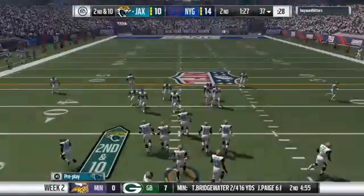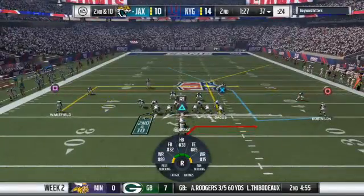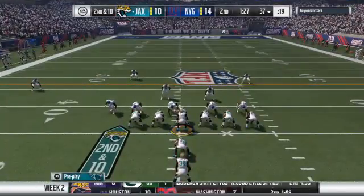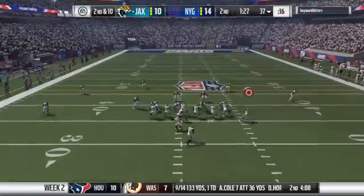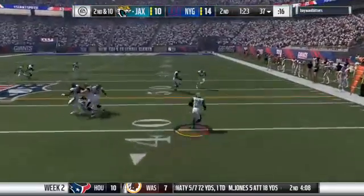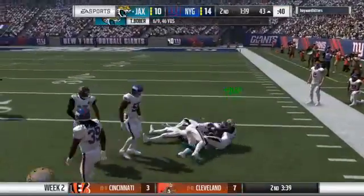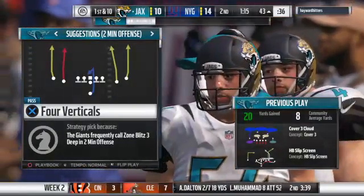Second down. Tight on the left. Move. All right, here we go. Green 39. Green 39. 94 is the mic. They'll look to throw again. Oh, it's a screen pass. That's complete. And he's brought down after a good gain. A good pickup there of 20 yards.